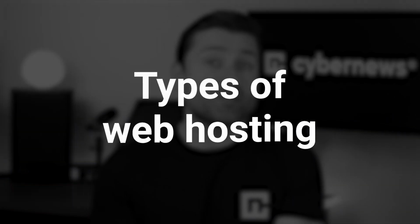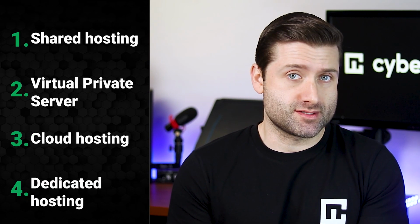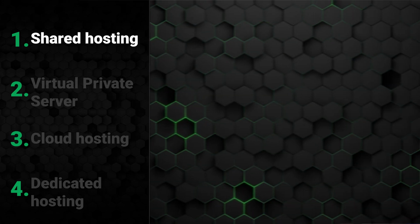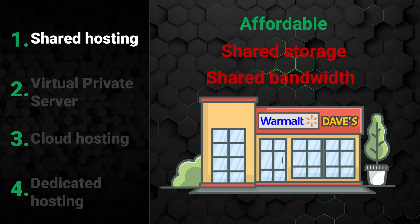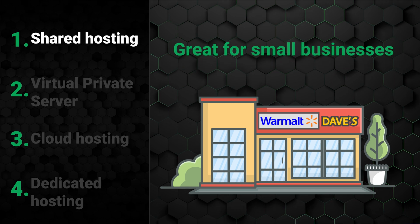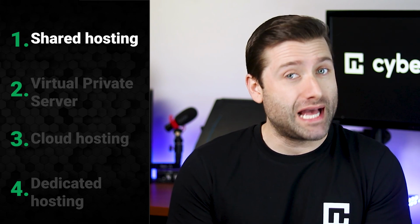Next, what type of web hosting should you choose? Since each type is suited for different needs, it's important to understand your options. For most of you, shared hosting will likely be the way to go. Think of it like sharing your store with a co-owner. It's affordable, but you'll share resources like storage space and bandwidth with others. It's the perfect place to start because it keeps costs low while you're building your website. And don't worry, once this option starts feeling too tight, you can always upgrade to something more powerful.